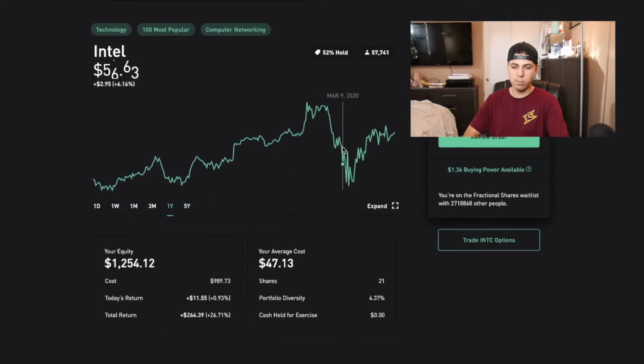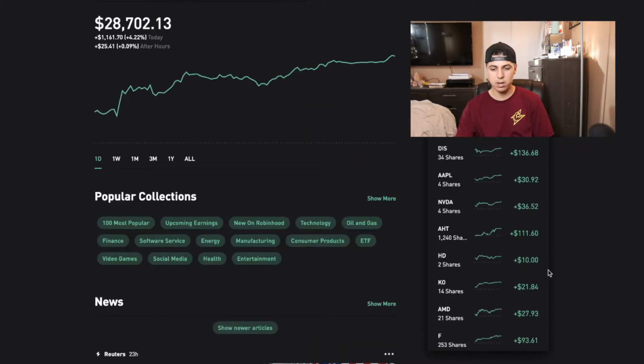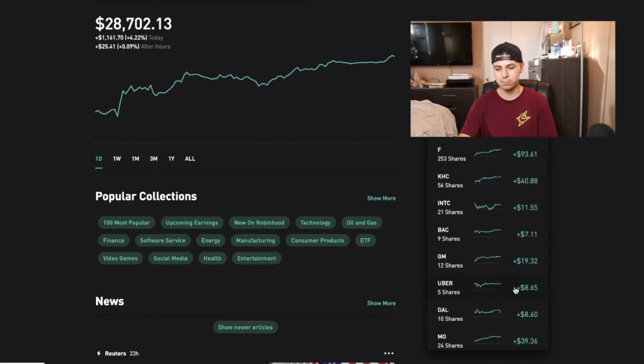I was actually in super high profit, as you can see last time, because I held them through all this crash. But yeah, I was in good profit over here back in January and February. But we'll get back there. We'll get back there. Not too worried. Now going from Nvidia, and I have so many different stocks, guys.